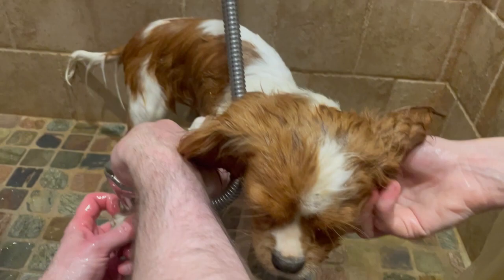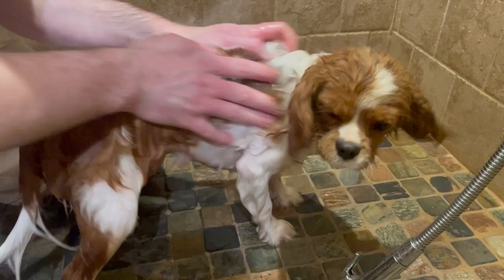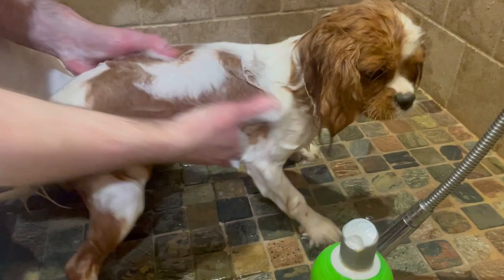And you get the clumps in your poor fur. Your beautiful toe fur. Good girl. And we're using Natural Care grooming puppy soft. We really like this stuff. It's very gentle on their fur and on their skin.